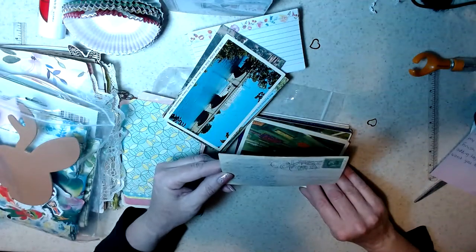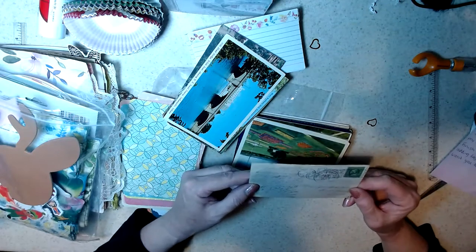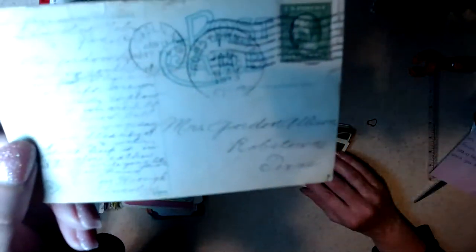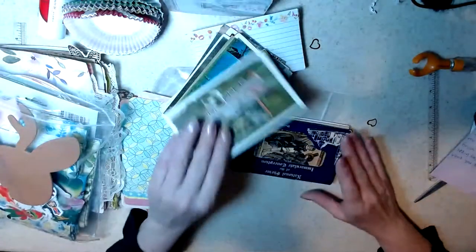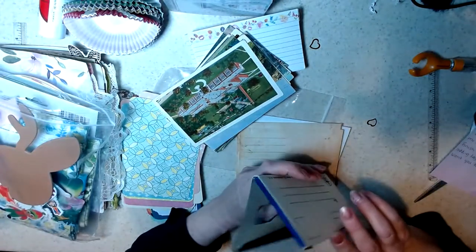This one's from Texas, from 1913. Wow, check that out. Oh my goodness. Forest Park, Illinois, 1956. 1951 from Harry. This is from Harry. Look how nice that writing is. This is super cool. You know, this is the Shrine of the Immaculate Conception.